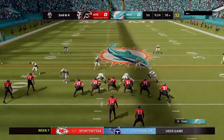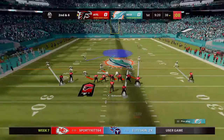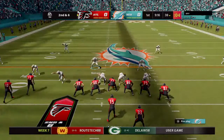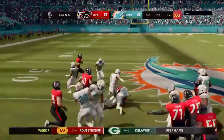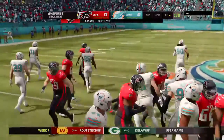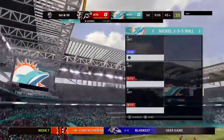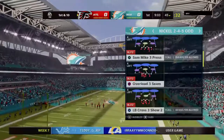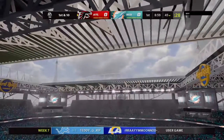2nd and 6. Seven yards there and a 1st down. And there we saw one of the downsides of blitzing during a run down, because sometimes you get out of your gaps. You don't fit the run quite as well because you're headed towards the ball carrier with abandon.